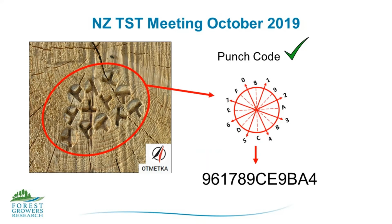I'm sure you are not surprised that the technical steering team for the Robotics and Automation program recommended that FGR proceed with the development of the punch code system. Comparatively low cost, no consumables, and extremely large numbers of logs that can be uniquely tagged are features of this system. With this 12 symbol, 16 position code on the left of your screen, we can uniquely tag over 280 trillion logs. Otmetka, a Swedish company, own the IP for this technology.